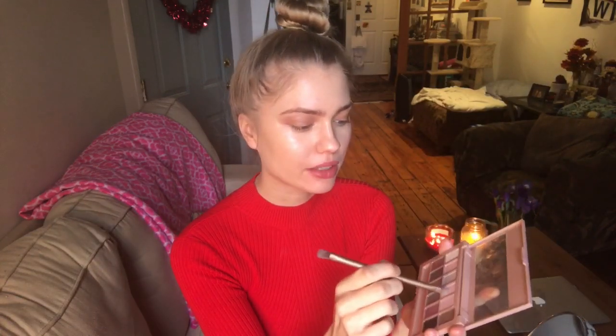I'm just gonna pop in this pink color with the other end of my brush, the small end. I'm gonna take this pink color and just pop it in the corner of my eyes to kind of brighten it up.